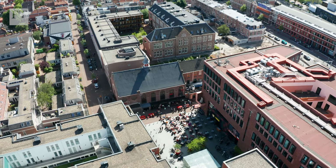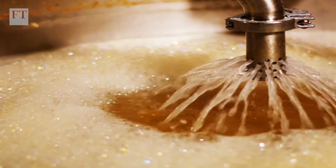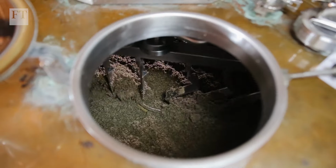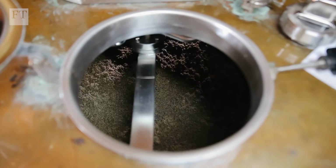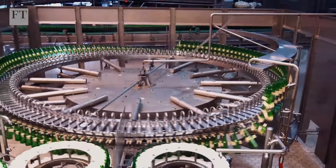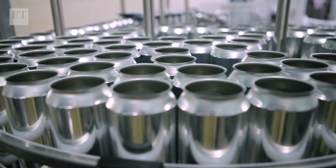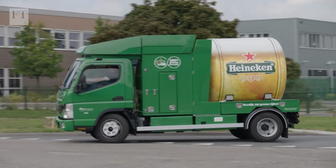But there are more than 800 active breweries in the Netherlands, and they don't all believe water conservation is the key issue when it comes to improving beer's overall environmental footprint. Energy use in areas such as brewing, packaging, transport, and even refrigeration all feed into the equation.